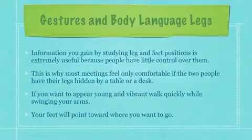You can gain a lot of information by studying people's legs. The reason why is information you gain by studying leg and feet positions is extremely useful because people have little control over them. This is why most meetings feel comfortable only if two people have their legs hidden by a table or desk. If you want to appear young and vibrant, you should always walk quickly while swinging your arms. Also, it has been shown that people's feet will point towards that which they want.